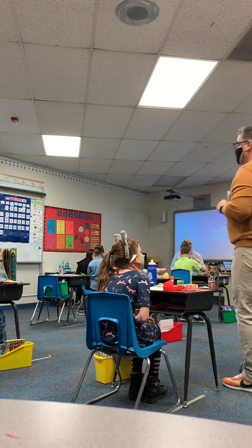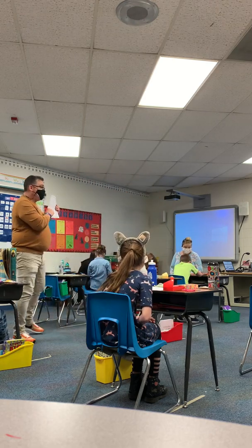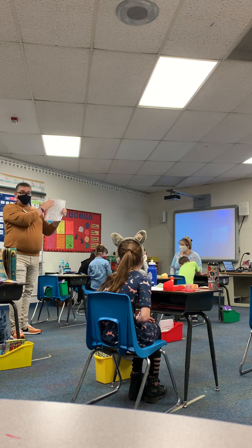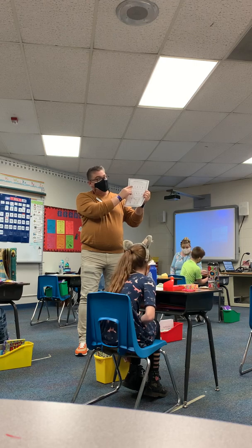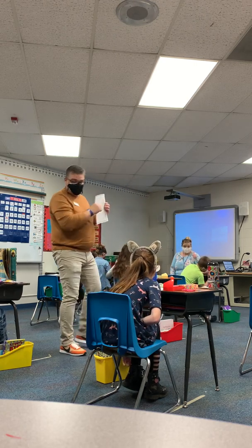And then, once the pictures are cut out, when we glue, all right, do we have attention? When we glue, we'll glue on the piece of paper and then stick the cutout up there, okay? We're not going to glue on what we cut out, the pictures, we're going to glue on the piece of paper up here. Got it? Got it. Awesome.